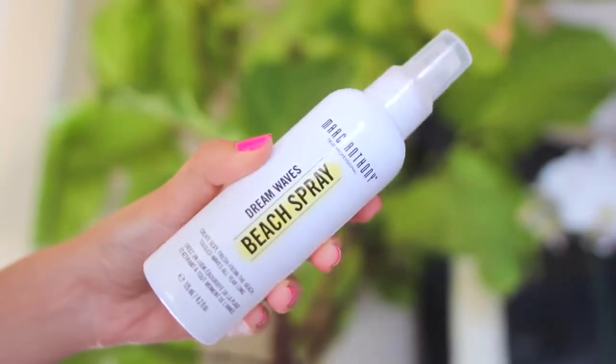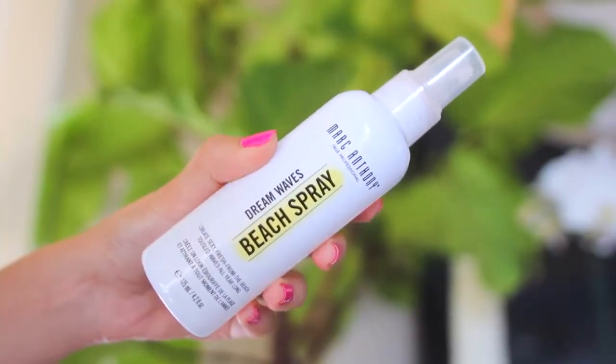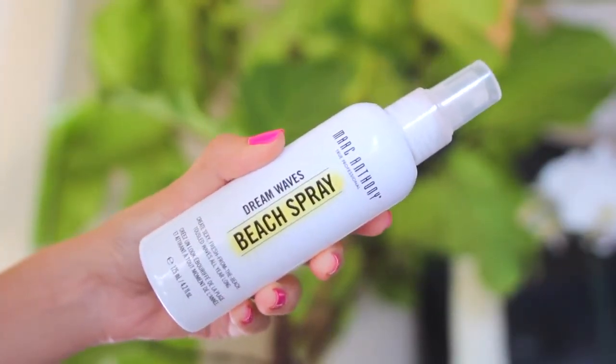For some texture, I'm going to be using the Marc Anthony Dream Waves Beach Spray, and this creates perfect beachy waves. It protects your hair, adds moisture and shine, and I haven't washed my hair for a few days, and I know some of you are probably thinking that's super gross, but it's honestly the best thing that you can do for your hair, especially in the summertime. Save it from heat and just enjoy the natural texture.